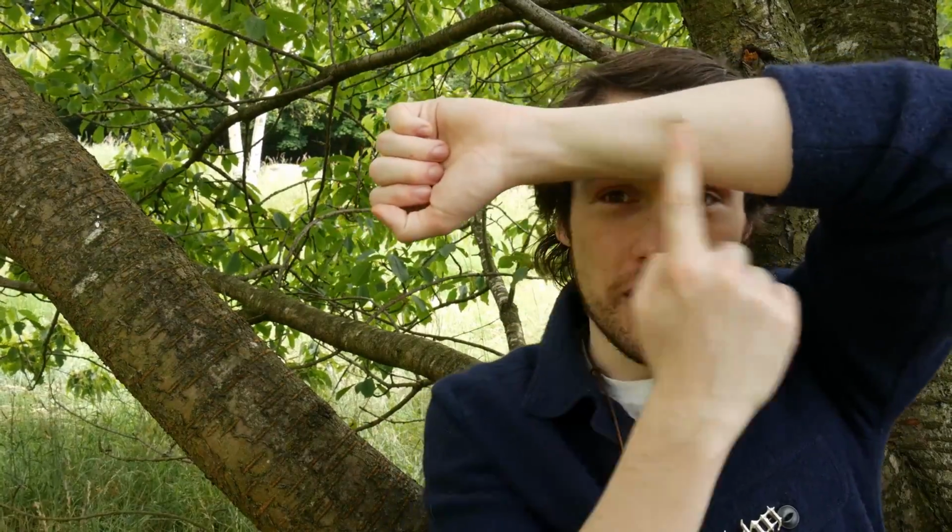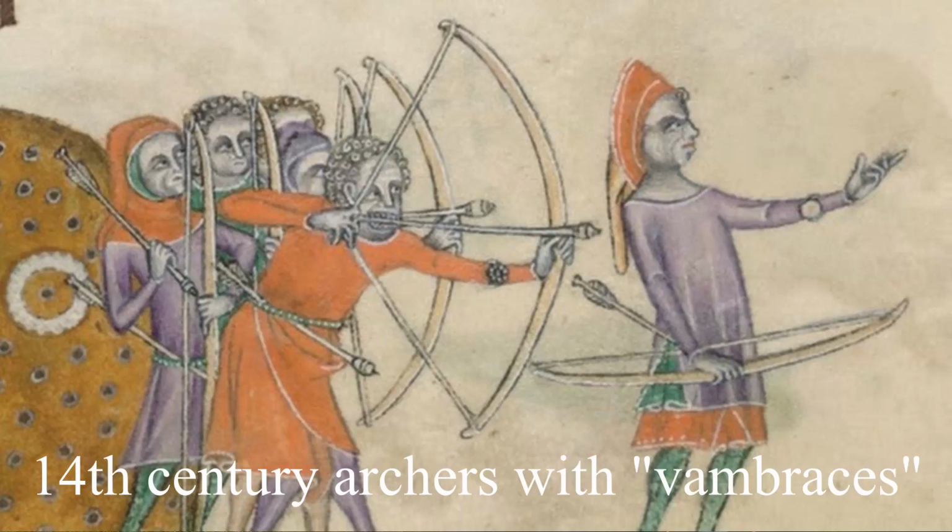That brings me neatly on to our next topic, which is vambraces. So a vambrace is a protection for your forearm. They're really popular with archers. They're usually made out of leather, and they're quite good if you want to protect the delicate skin on the inside of your forearm from getting scratched when you loose arrows in archery. They're often used by competition archers. They probably were worn by archers in the medieval period at some point.